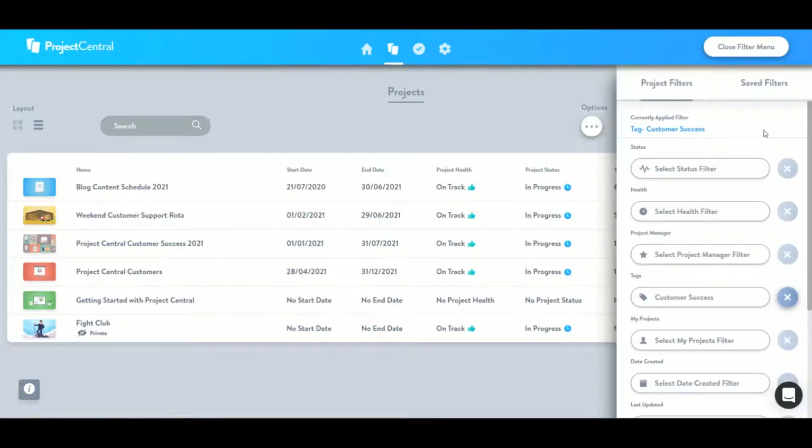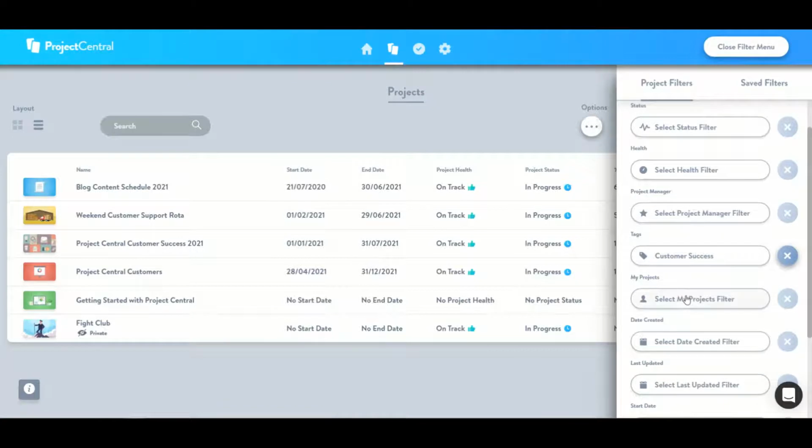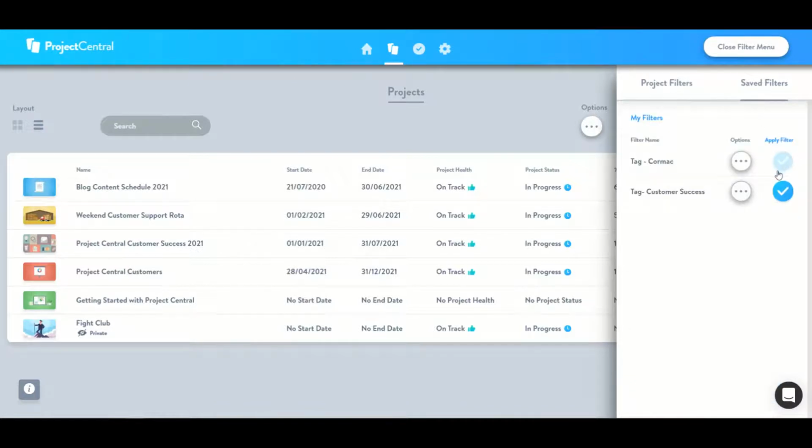So if you click on filter, you can select any projects based on any number of criteria, say what the status of the project is, completed or in progress, say who the project manager is, when the project was created, or maybe when the due date is, if you'd like to see projects that are due soon. So once you're happy with those criteria, you can press Save Filter, and that filter can be saved here for you to access at any point at a later date.